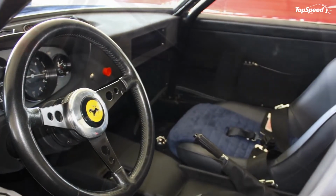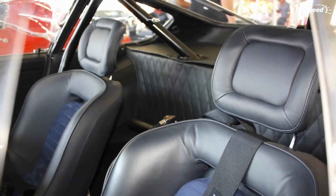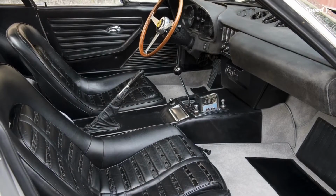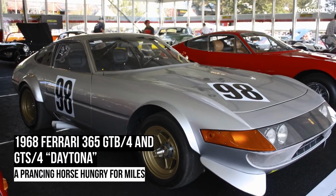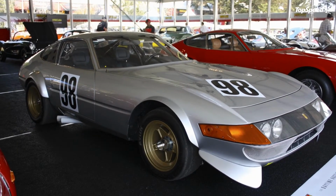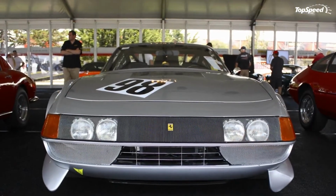And, true to its namesake, the Daytona took a second-place finish overall and class win at the 24 Hours of Daytona.